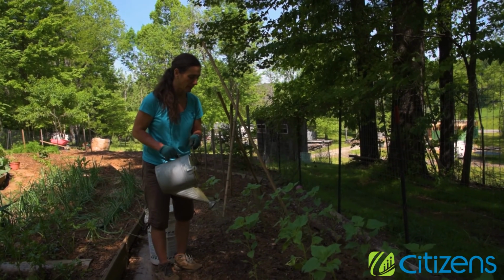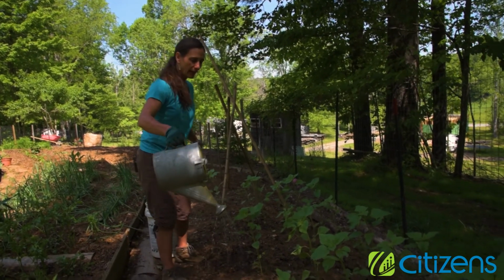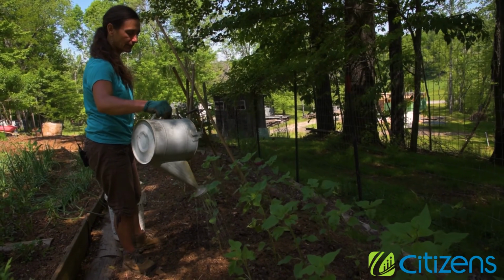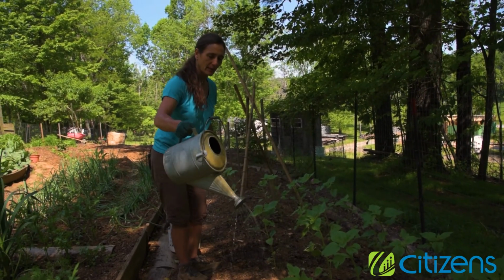So down here I planted some Nasturtium seeds. They stay low to the ground, so my idea was that they would hopefully germinate and grow, kind of weave around these sunflowers as they get really tall.